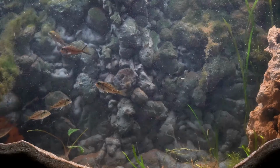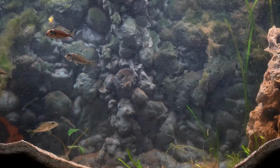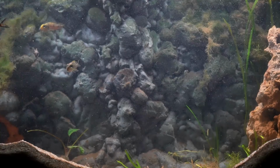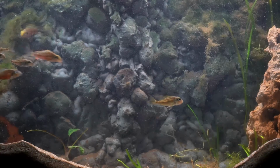These Cyathopharynx macrops are a relatively recent addition to the fish barn, having picked them up in October at the Southwest Michigan Aquarium Society auction. Since I've had these fish, I have found them to be pretty interesting. They are extremely active and constantly dart around the tank. They've also been digging a little bit at the sand as well.